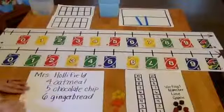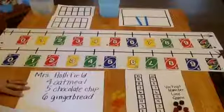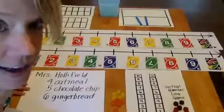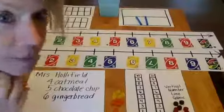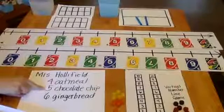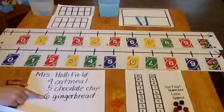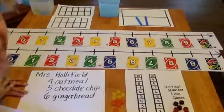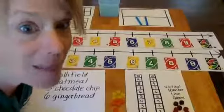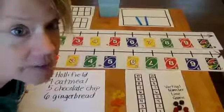So again, our good friend, Miss Hollifield, who teaches at West Marion Elementary School, she's a beautiful soul and a great friend. She has been making some cookies at her house. It's true, I think. I'm making it up. But she made 4 oatmeal, 5 chocolate chip, and 6 gingerbread. Holy smokes. So the question is, how many cookies does Miss Hollifield have? How many cookies will her kiddos get to eat at her house?